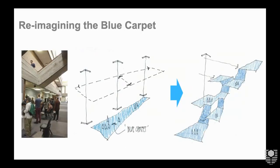But often before any 3D modelling of a building is prepared, other ideas might take form in a sketch that just tries to capture something more conceptual. We would have spent countless hours discussing the idea of reimagining the blue carpet with Curtin University. This term often raises a few eyebrows and requires some further explanation to those who are new to Curtin or maybe haven't spent any time in Building 201.